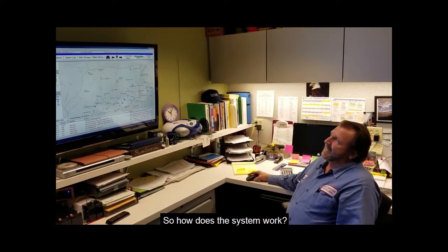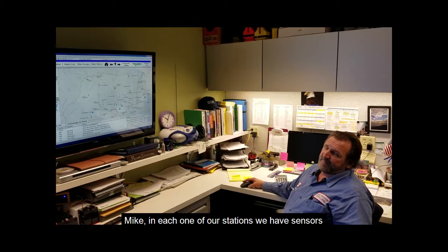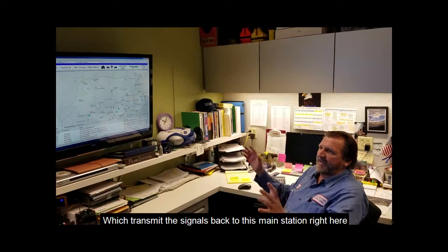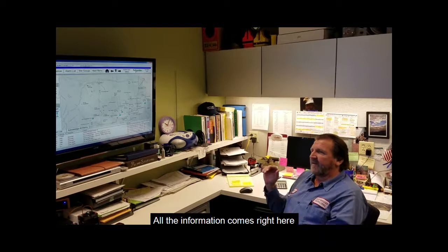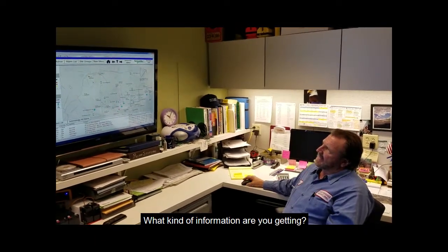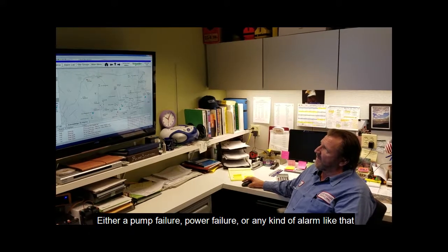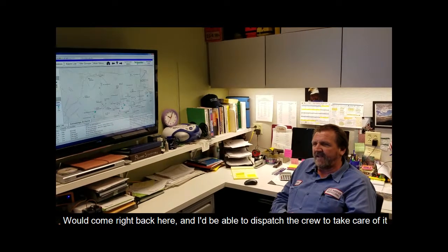So how does the system work? Mike, at each one of our stations we have sensors which transmit the signals back to this main station right here. So this is the headquarters. This is where all the information comes, either cellular or radio, depending on the topography. What kind of information are you getting? I would get alarms, either a pump failure, power failure, or any kind of alarm like that would come right back here, and I'd be able to dispatch the crew to take care of it.